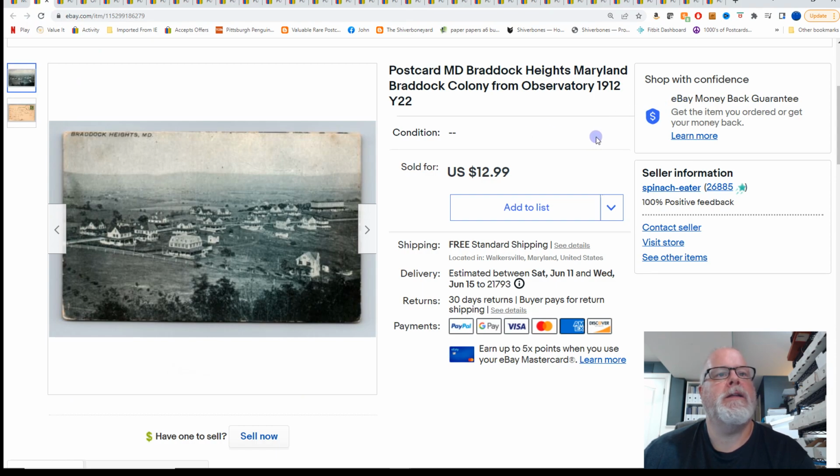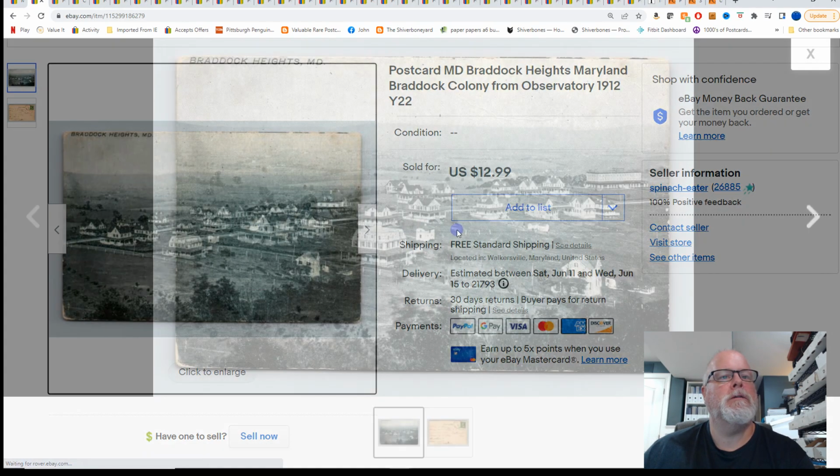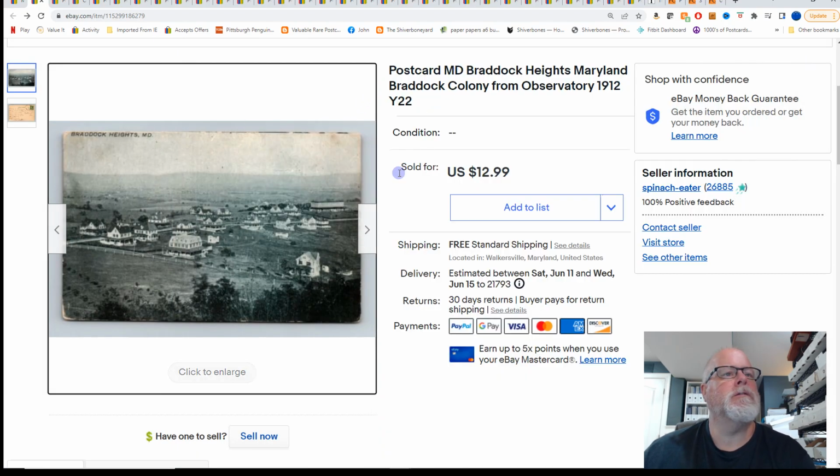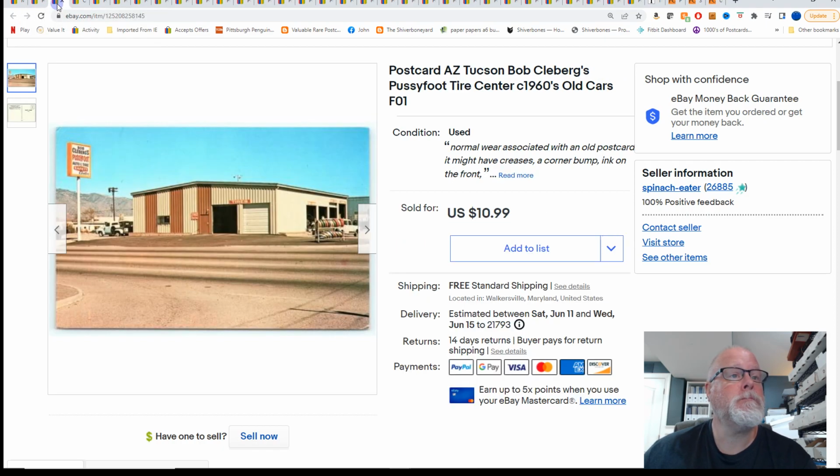First is Braddock Heights, Maryland. This is Braddock Colony from Observatory. This sold for $12.99. I don't know if there was a best offer or I sent an offer. I'm not sure, but we'll call it $12.99.